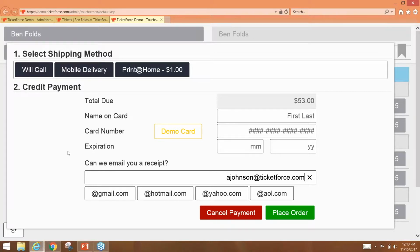I can put their credit card information in here. I can also take multiple different payment methods. So just a lot of enhancements all around as far as the touchscreen is concerned, especially visually. But actually, especially being able to sell reserved seating. I love that feature.